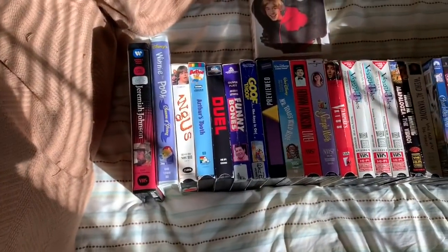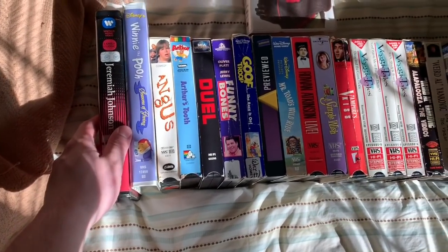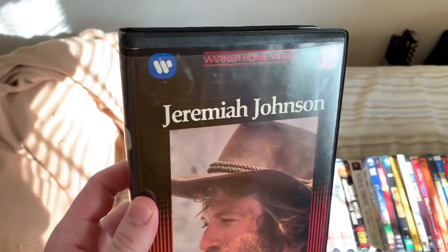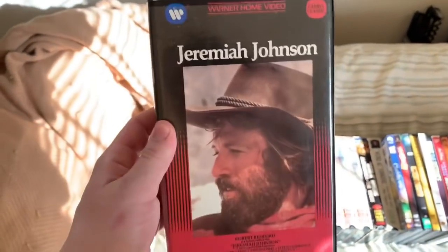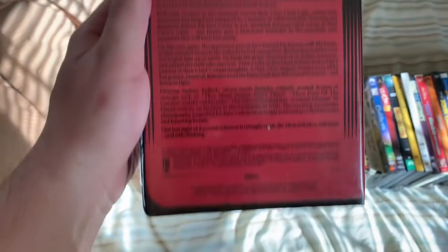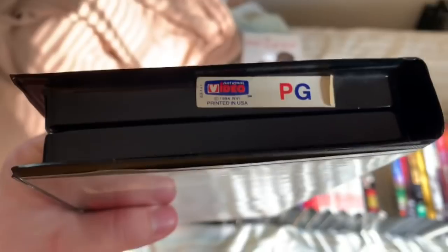Next is one of the tapes that I got from eBay, which just came in on Monday, April 29th. And this is a Warner Home Video Big W clamshell release. And this is a former rental from National Video.